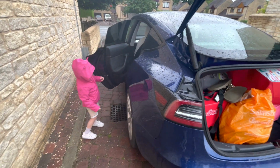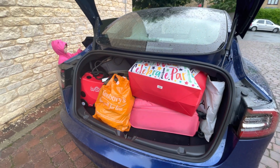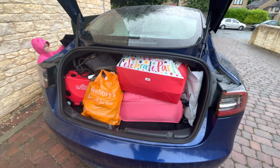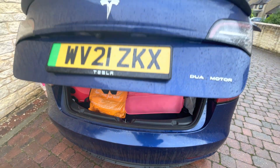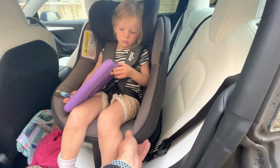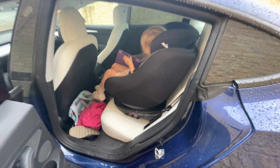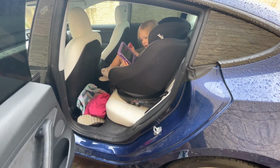Just to give an idea of what it's like living with the car, we're going on a week away holiday down to Brighton from Cheltenham. The car's fully packed, as you can see, and it's now a limited edition duo motor because my L fell off on the motorway. My daughter's in this Joey 360 seat. We've had a few child seats in the back of the car. They all fit really well and she really enjoys it, especially with the glass roof.